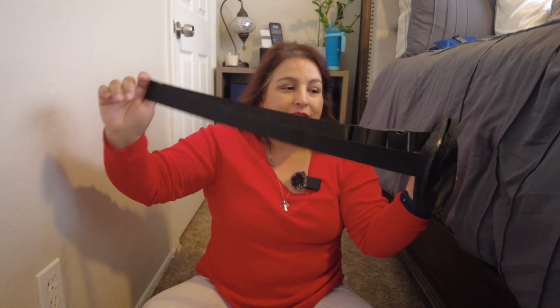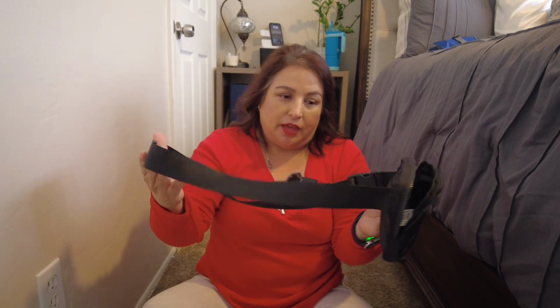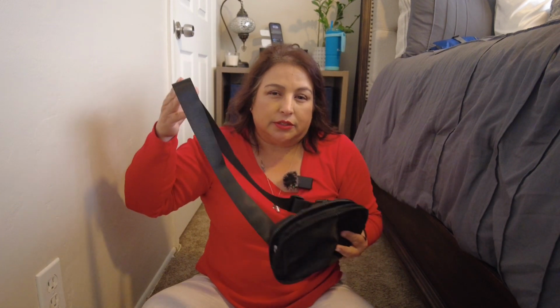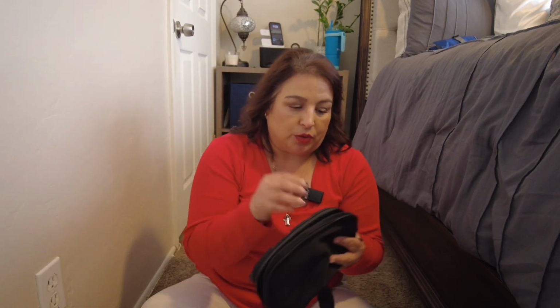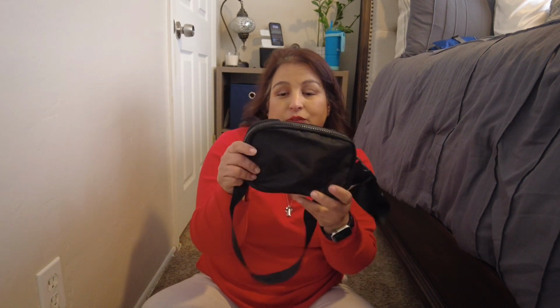I can say that this strap right here is good for a fanny pack for all sizes, but if you want to do it as a crossbody and you want to keep it a little tight or a little loose, it's not that big, unlike the gray one I have. So you have to find something that works for you. But this one is really, really nice. I got this at Walmart.